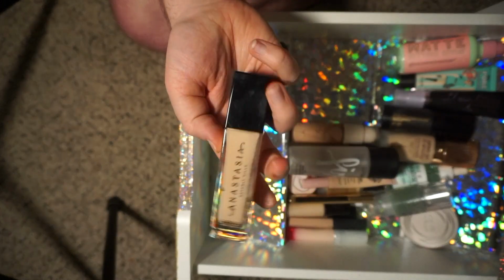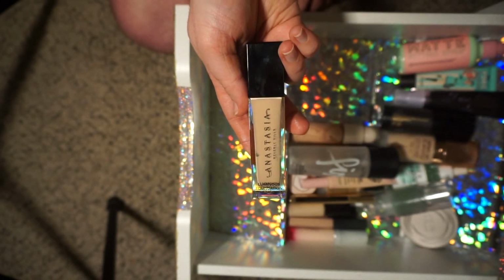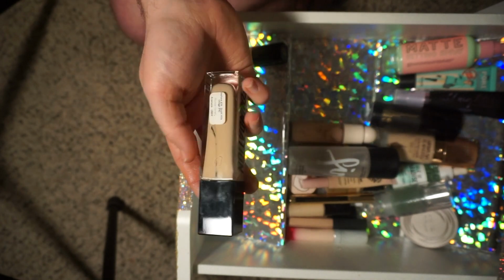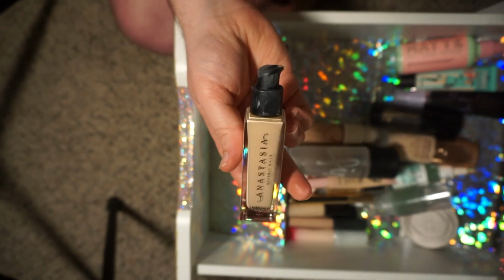This is the Anastasia Foundation. And I really like this foundation. I think this packaging is tacky as heck. I just don't like this packaging at all. And another problem I have is the pump doesn't ever push itself back up, so I have to do that manually.